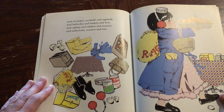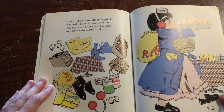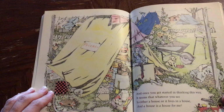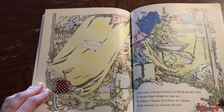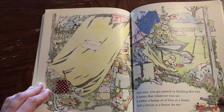And envelopes, earmuffs, and eggshells, and bathrobes and baskets and bins, and rag bags and rubbers and roasters, and tablecloths, toasters, and tins. And once you get started in thinking this way, it seems that whatever you see is either a house or it lives in a house, and a house is a house for me.